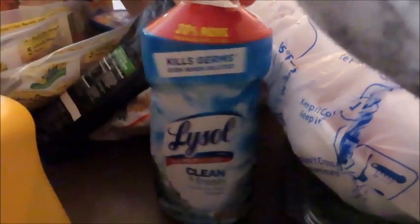Then I also got some Lysol, because I don't want to go through all those wipes, so I got this to get on a rag. If you watch any of my cleaning videos, you know that I like to use bleach a lot and wipe down door handles and stuff with bleach. So I got this as well, just to have.